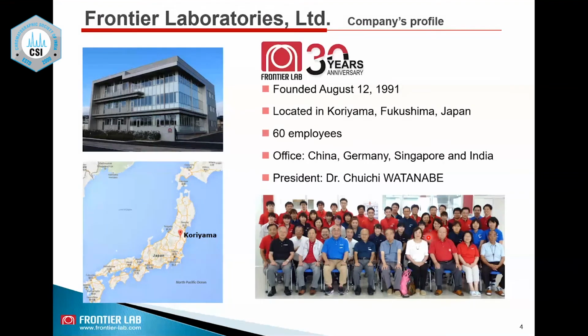I want to take a couple of minutes to talk about Frontier Laboratories. Actually, Dr. Ramakrishnan has already done it, so I will not take much time here. As he mentioned, we are in our 30th year, and we are located in Koriyama, which is part of the Fukushima prefecture. From Tokyo, it's about 1 hour travel by Shinkansen train. The company size is not big, with 60 permanent employees and another 20 contract employees. By size, we call ourselves small, but the contribution that we have made to this technology is substantial. So we call ourselves a small giant company.